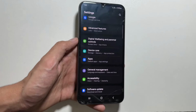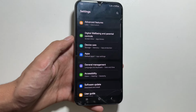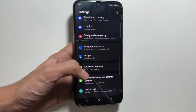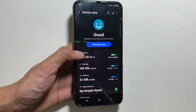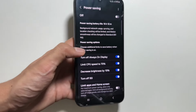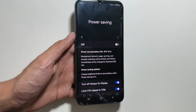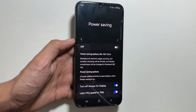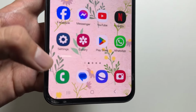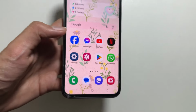Also, there is a big change that is rumored to be seen with the One UI 7 update, and that is of battery health. Similar to iOS, you will now get to see the battery health of your device, which will be very useful for you as it will tell you when it is the right time to replace your battery. And with the One UI 7 update, you will get to see some new icons of applications like clock, settings, gallery, and Samsung Internet.